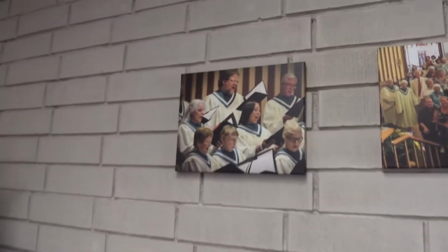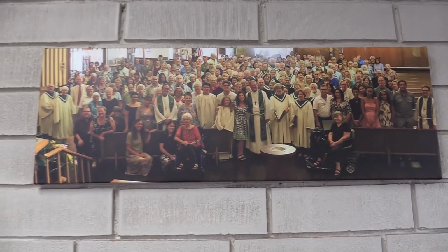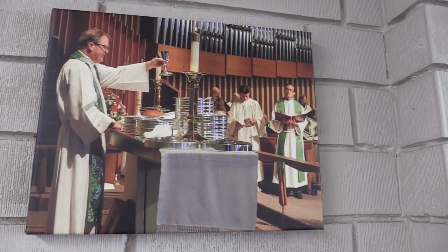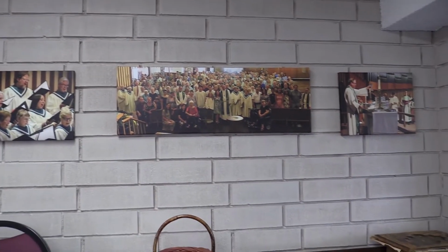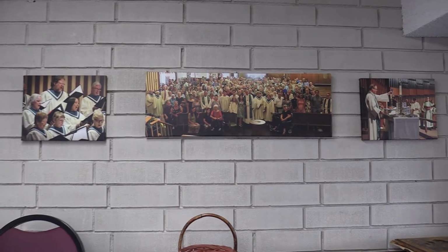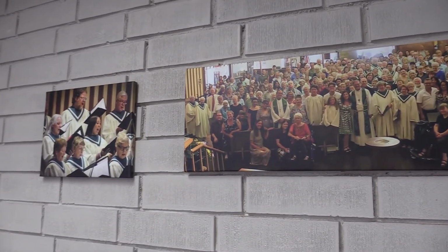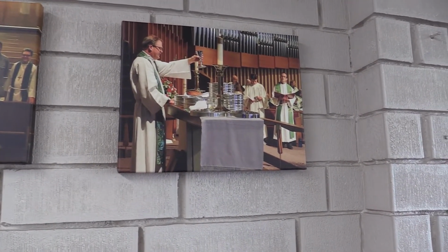Okay, so we haven't really done a whole lot to room 1, but I did want to show you this right over here. These are some canvas prints that we had made of our choir, of our entire congregation, our faith family, and of course, what's very important to us, the celebration of the sacrament of the altar, the body and blood of Christ. Pastor John there, front and center. Of course, these photos were taken from Pastor John and his family's 20th anniversary here with our congregation. So that's an important milestone in the life of our congregation, and it's great that we're able to have this as something to be reminded about on our walls here.